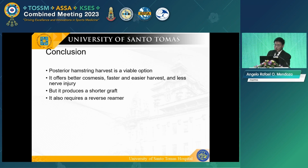With the findings of this study, the posterior approach can be recommended, but knowledge of its advantages and disadvantages is essential for proper patient selection.